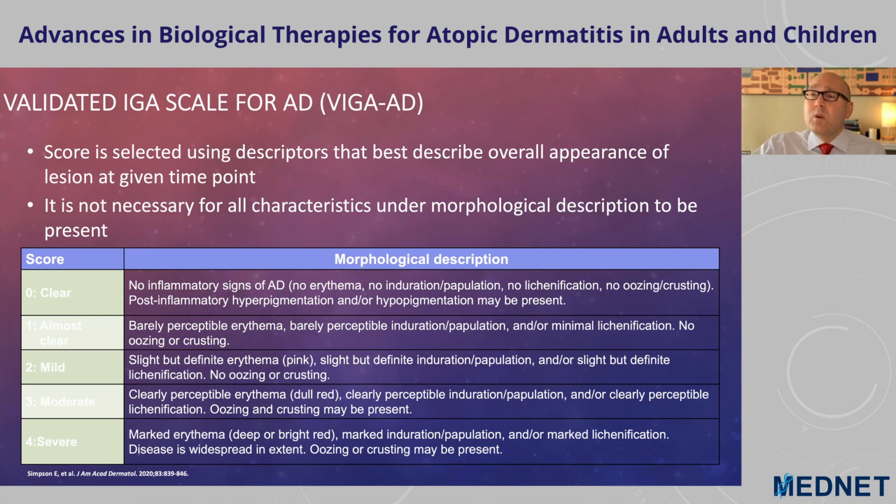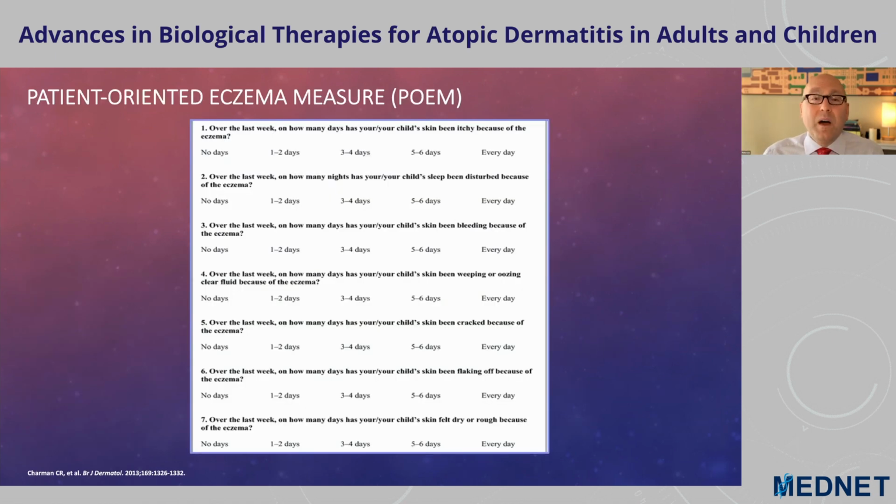And of course, one of the most common ones we use is called the IGA score, Investigator Global Assessment. And this one is easy for all of us to do in clinic. And I would encourage everybody to at least think about doing it. It's literally just giving a number, 0, 1, 2, 3, or 4. Are they clear, almost clear, mild, moderate, or severe? Easy peasy. So 0, 1, 2, 3, and 4, 5-point scale. If you can get into the habit of that, that is very powerful.